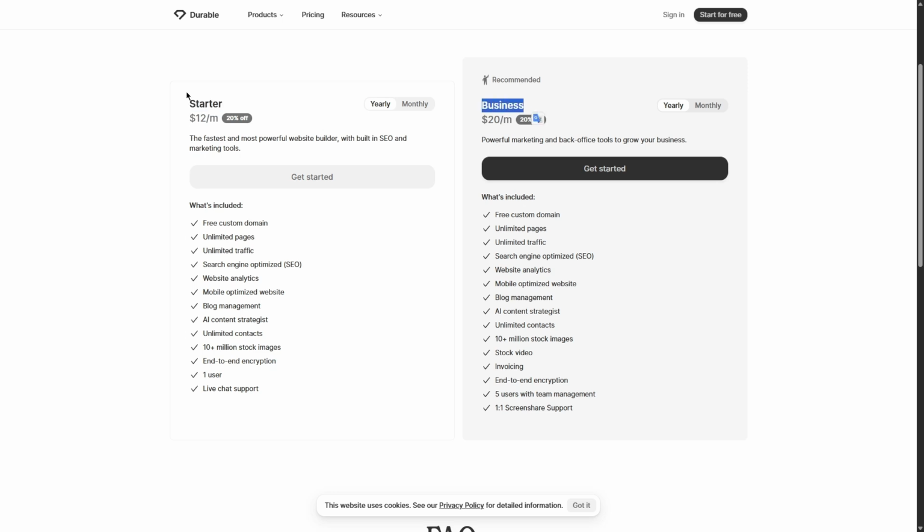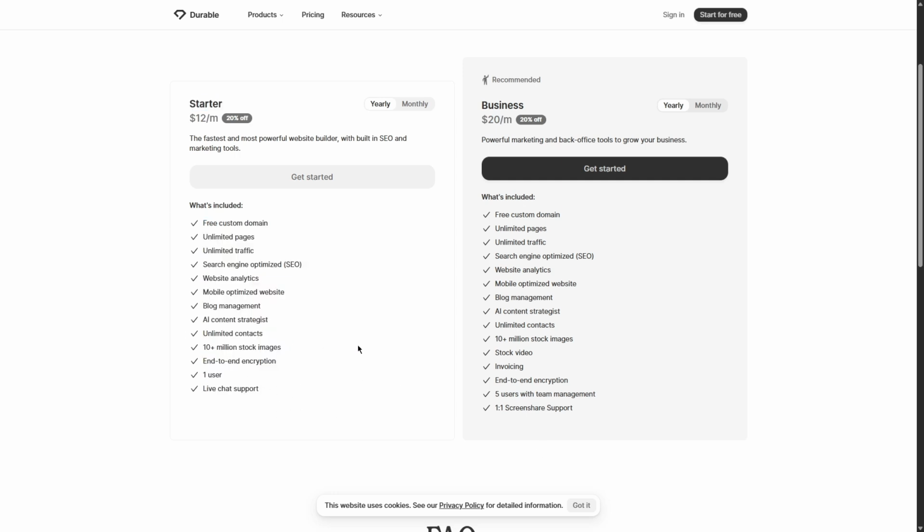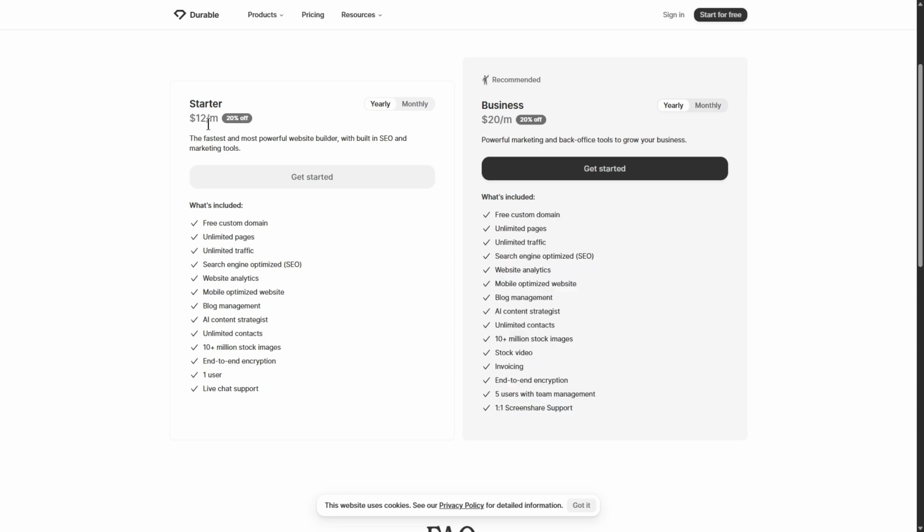The starter plan is great for individuals and new businesses. It includes the AI website builder and other essential tools. The business plan offers more features like more users and marketing tools. The pricing is very reasonable for an all-in-one platform. It can save you money compared to buying a website builder, CRM, and invoicing software separately. It provides a lot of value for small business owners.